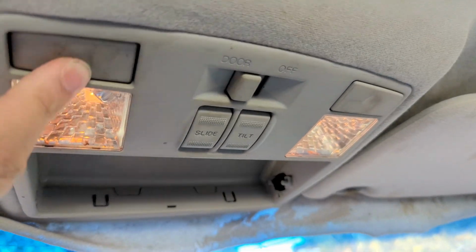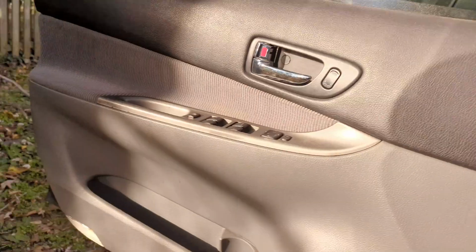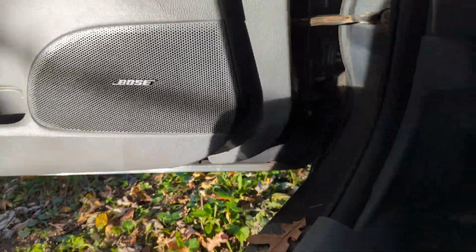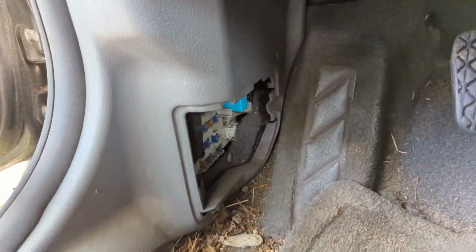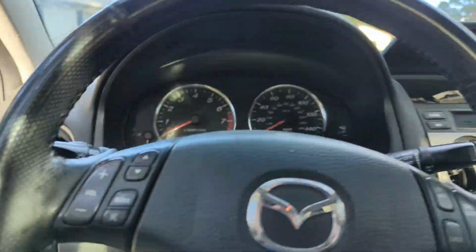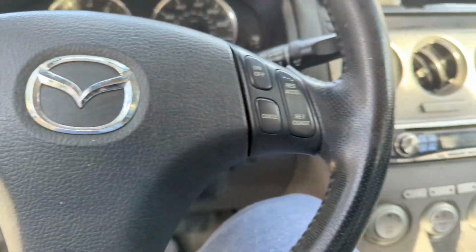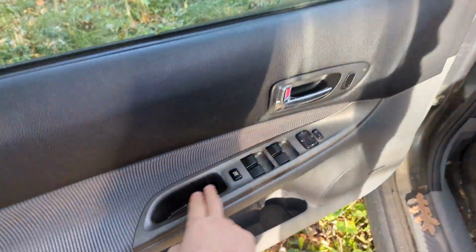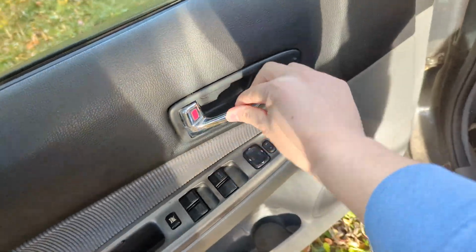These are dim. I'm not sure why. These work. So there's that. They got the bows. Missing the same thing. It's different though in this one. That's interesting. Yeah, let's go into the hood. Oh yeah, and even the door panel, like this is in better shape. There's no scratches on that.